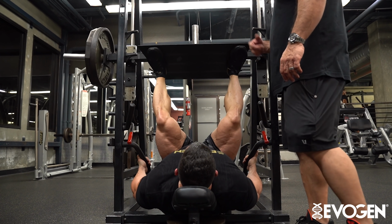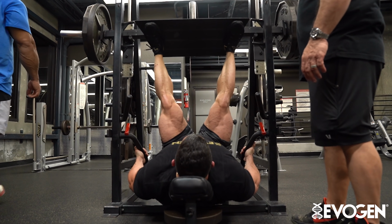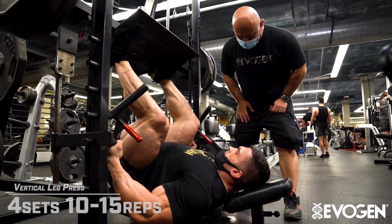So what we're trying to do is we're trying to really get that mind muscle connection. We're trying to get all the range of motion, and then we'll start adding real weight. But right now, it's just a matter of getting used to the range of motion so you do it properly. That's what we're trying to do. Make sure we're doing the actual thing.